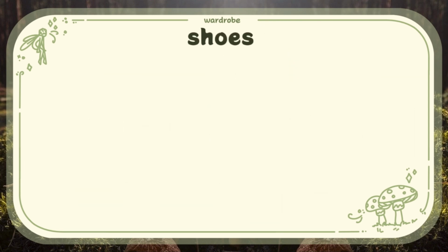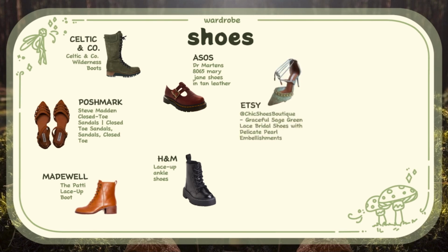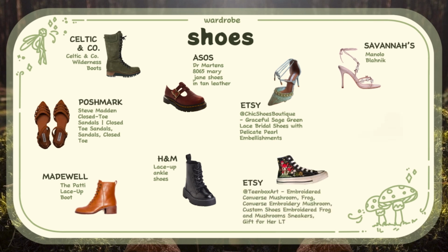Shoes should have character. Opt for wilderness boots, closed-toe sandals, lace-up, or platform boots. For heels, choose pastel tones like sage green, beige, or soft pink, especially with embellishments or floral touches. Embroidered sneakers or brown Converse are also perfect.